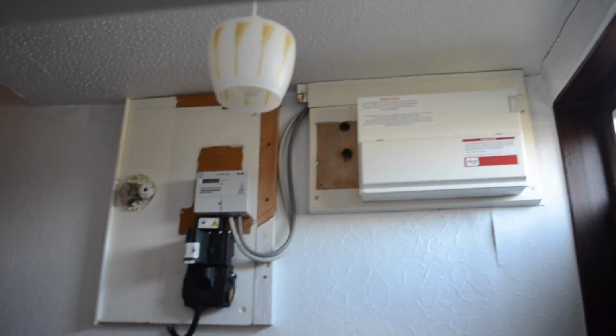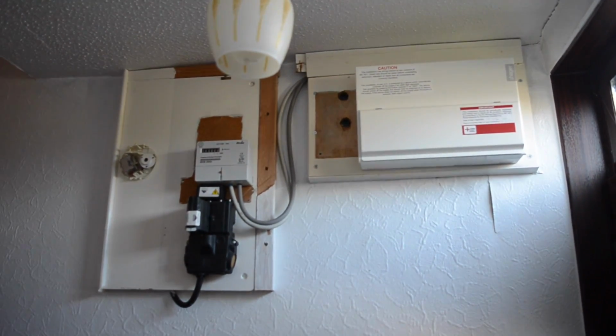Then I will move on to the hallway. I've got all this that I'm going to need to make some kind of cabinet for and box in, and then I can start stripping and decorating in here. So that's about it.